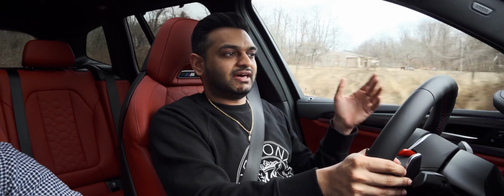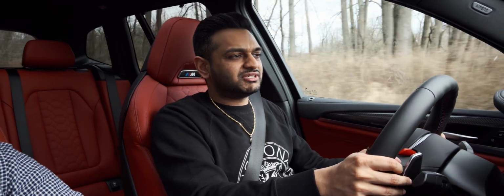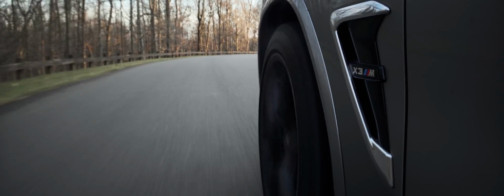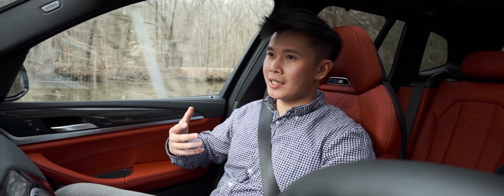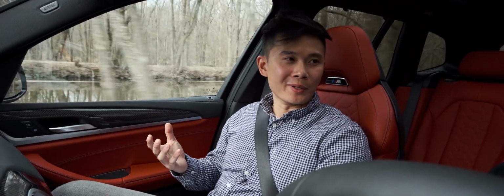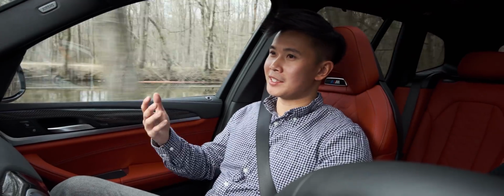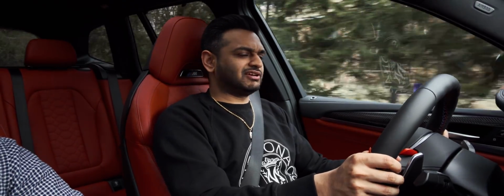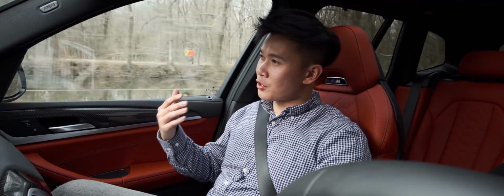It's supposed to handle, and the history of M cars is, yeah, they ride a little bit stiff, but you know what? It's not where it's gonna break your back stiff. For me, I feel like this is really a mom car, if you think about it. Like an entry level, I just became a mom. You want to go fast to the grocery store, I get it. Yeah, so it has to be a certain level of comfort.